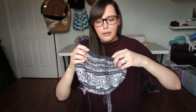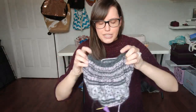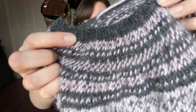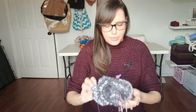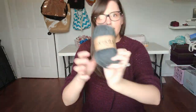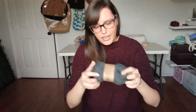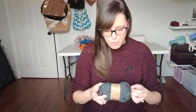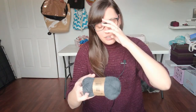So it starts off on smaller needles. I think it's 2.75 for this small rib section here, and then you move up to a 3.5 for the body of the sweater. And the gray is Drops Flora, which is this color. It is 65% wool and 35% alpaca. These come in 50 gram balls, 210 meters, and 230 yards in one of these guys.